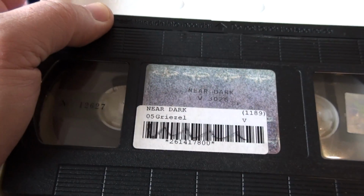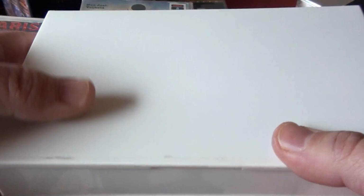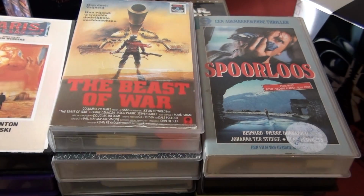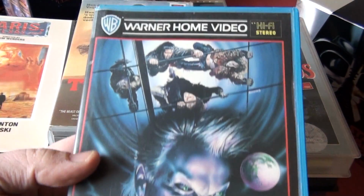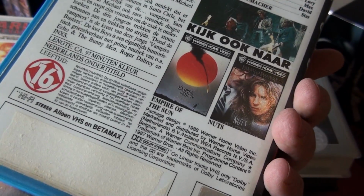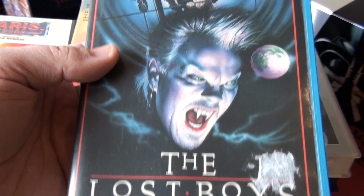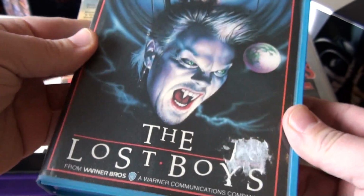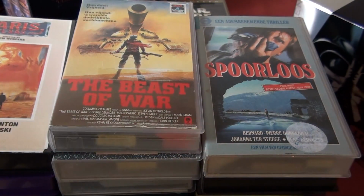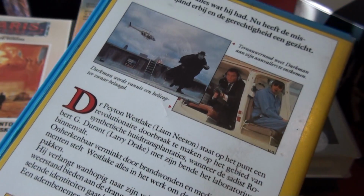There's another one. It also doesn't have an inlay, but this is Near Dark, Kathryn Bigelow's vampire movie, great film as well. The Lost Boys. Now I actually got this from a video store. Well, I got all these from a video store, but this is one of the original cases. And yeah, great vampire movie. Darkman, Sam Raimi movie.